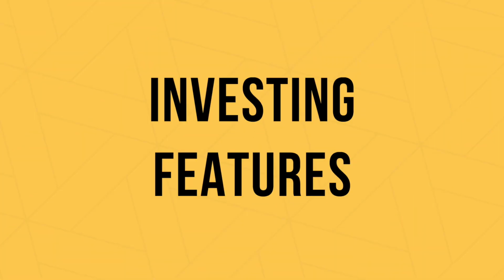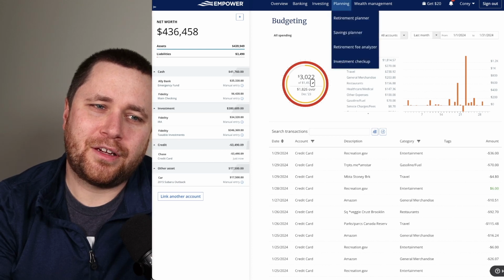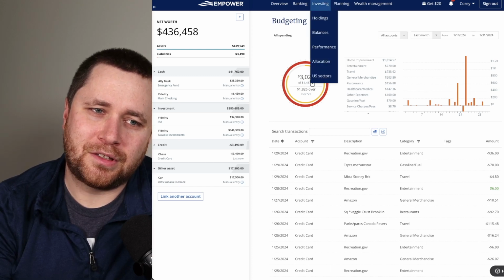But let's move on to the investing features, because that is also where there's a ton of value, and I think many of you would benefit from seeing these features.